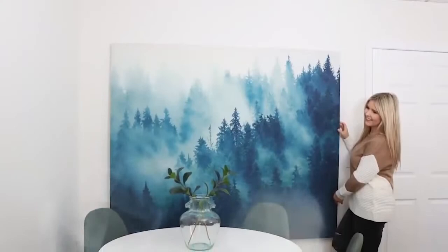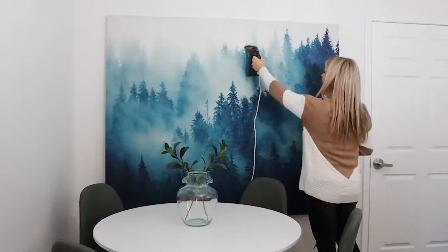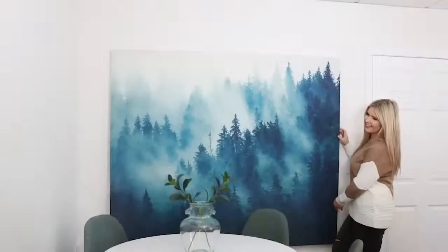Now, if you click on this tapestry, you're going to see that it comes in some other artwork as well. I just love blues and greens, so I tend to gravitate more to those colors. This one also comes in different sizes as well. So if you're looking for a longer tapestry, you can find those on the link. I'm looking through the pictures and it looks like they have a lot of landscapes on these tapestries as well. So you could get some mountains. It looks like there's some water ones, some snow ones as well.